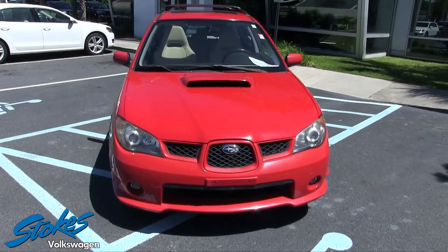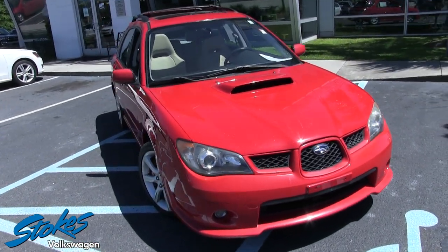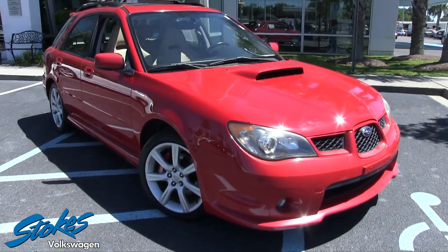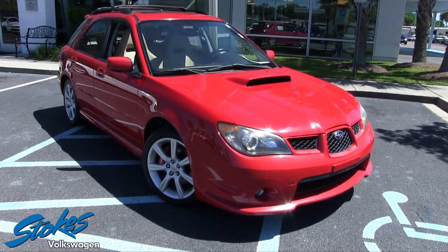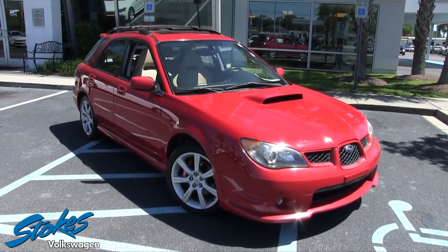But one thing that's really nice about it is, yeah, it's a one-owner vehicle, according to Carfax, and no accidents have ever been reported to the Carfax company. So it's a very clean vehicle. I'm liking the color red. I mean, what a sporty car. And this car is originally from Connecticut, and in 2014, it made its way down to South Carolina.